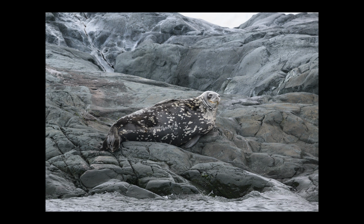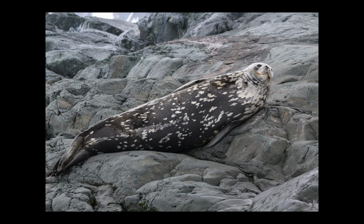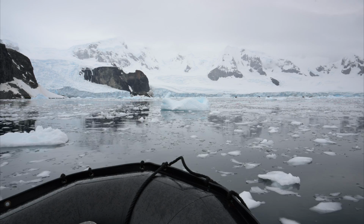Another individual, loafing on some rocks, had a beautiful spotted pelage, and its surroundings made for both wide and tight compositions. Having my 100 to 400 zoom lens provided the flexibility to cover this beautiful individual in a variety of ways quickly.